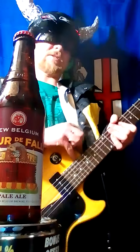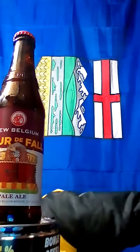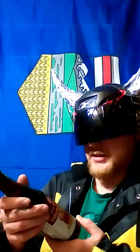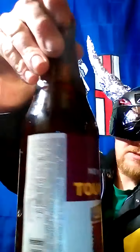Alright, so we got another new beer from New Belgium. I don't know if it's new. Maybe they've done this for a long time. Or maybe this is new. I don't know. Anyway, it's New Belgium's Pale Ale at 6% alcohol by volume. It's the Tour de Fall. Here is the bottle.